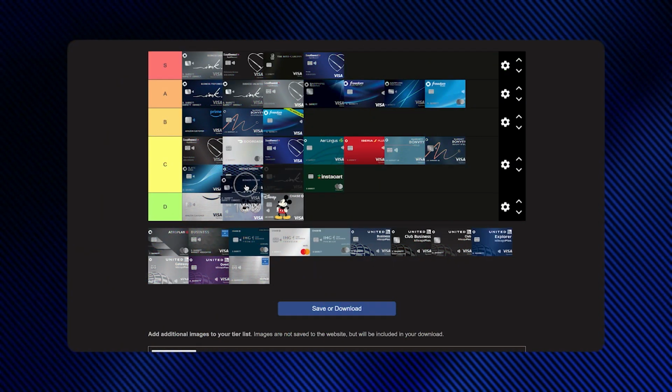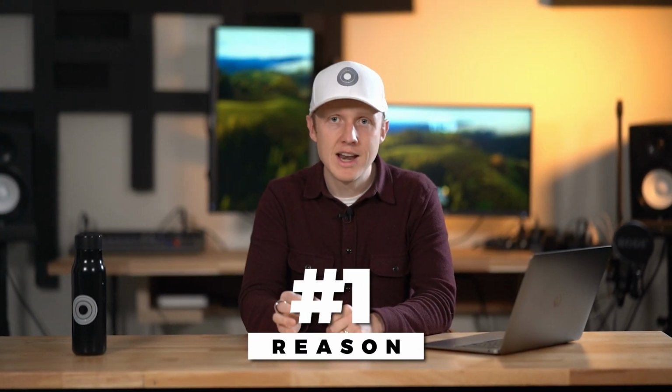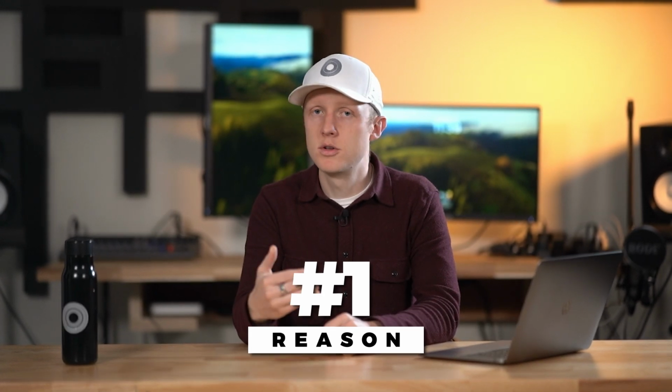The Inc. Business Premier is a card that unfortunately looks a lot better than it is, and I think it catches a lot of people. I think at best it belongs in C tier for a number of reasons. First is that it has a $195 annual fee, but it earns 2% back on everything, meaning you'll need to spend at least $10,000 on this card before it even starts breaking even and earning you anything. There's lots of other 2x earning cards that would be better alternatives for that reason.